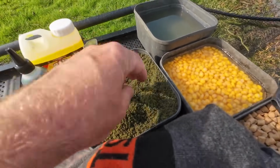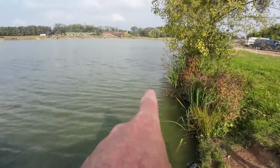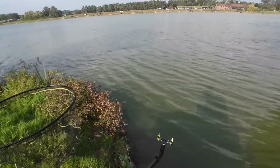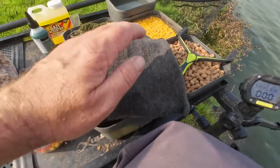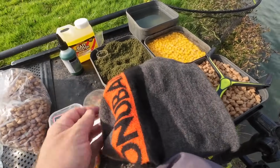Not sure if I'm going to need that. I did only mix that up to target down that right hand margin, but it's an option if I want to. And then I've got my micro pellets, which are out of the sun, which are for the method feeder, and that is it. That's all I've got.